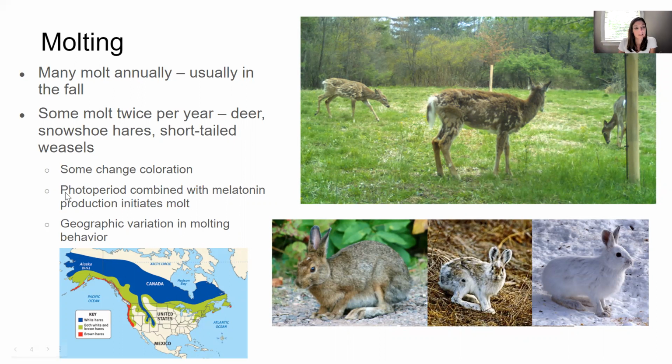Now, it's photoperiod combined with melatonin production that initiates molt. And with some species like snowshoe hare, there's actual geographic variation. So not all snowshoe hare molt from brown to white and back again. If you look here along the Pacific Northwest, where they don't get as much snow, like right along the coast, they stay brown. There's just brown hairs there.